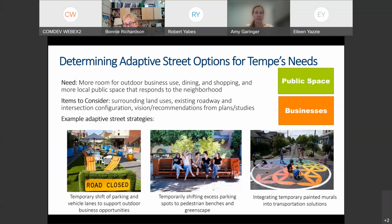Temporary shift in excess parking to put things like benches or greenscape. I think Bonnie said earlier, this is actually an example of something that is a Tempe photo. So having some of this opportunity to consider adjusting, and it's not for parking for a temporary point, it's for green space or seating. And then this third one here on the right is this idea of temporary painted murals into transportation solutions, really honing in on that placemaking and community culture. And is there a need, and is there an adaptive street strategy that might support that?